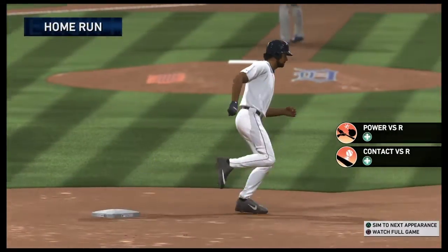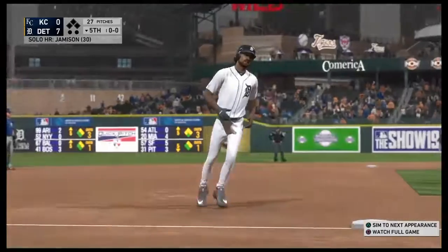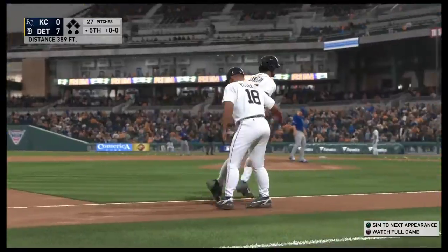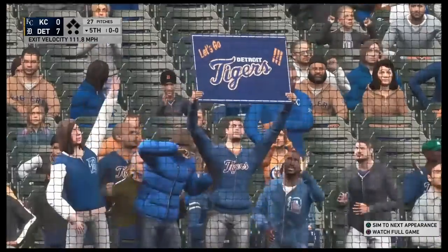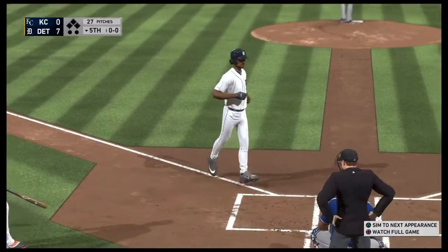A home run. A solo shot here to straightaway right field. His 3rd home run of the ball game as this lead swells to 7-0.